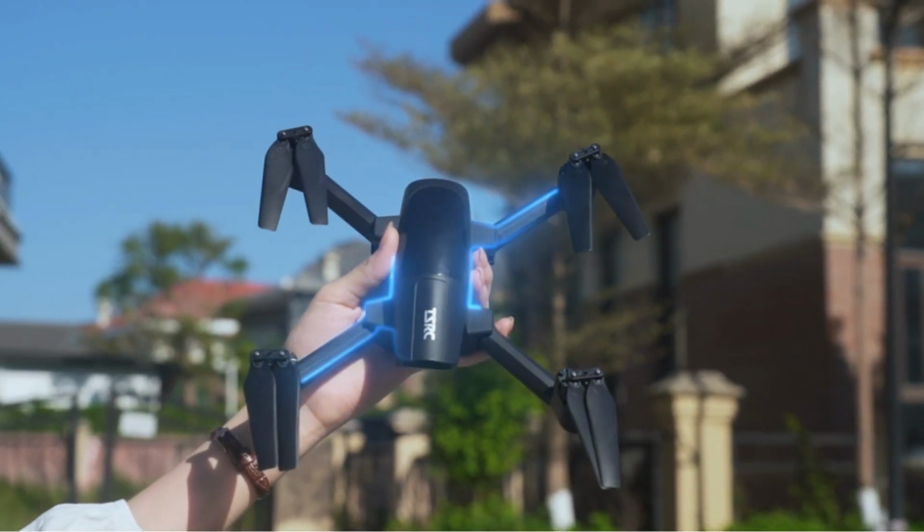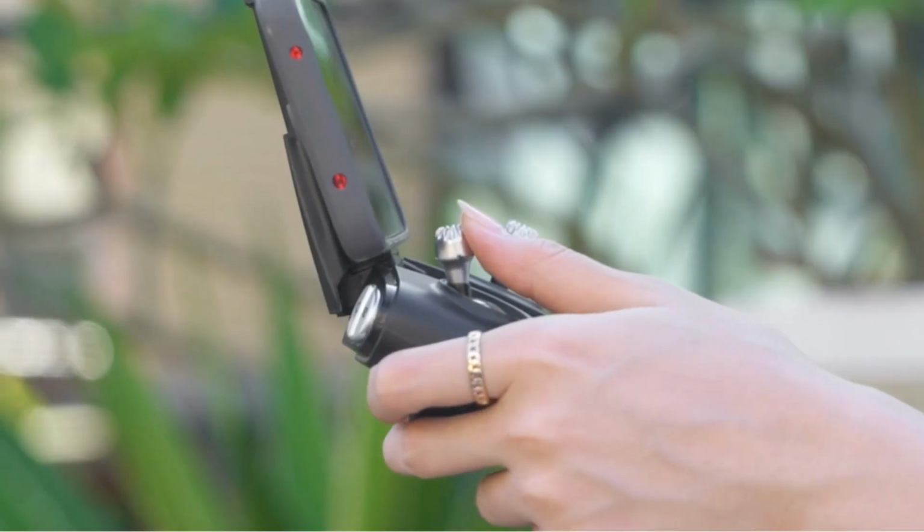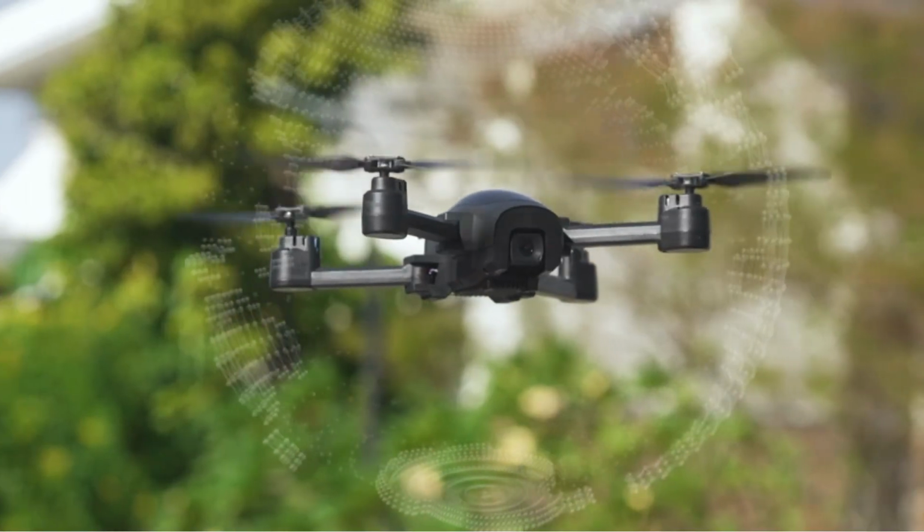We've carefully put together this list of featured drones based on market research, including customer reviews and feedback, that offer the most value for your money.